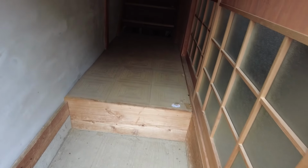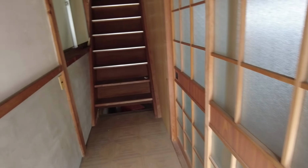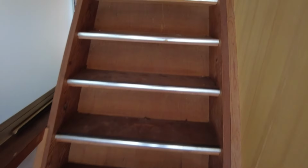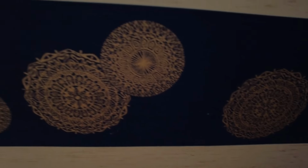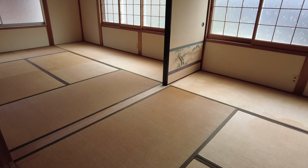So beside the warehouse, this is still the warehouse, but it has a second floor going up. So I'm just wearing shoes because it's not fully clean yet. But on top of this warehouse, they've cleaned everything. When I saw it before, it was a lot messier. They have so many things in this area, but now see, everything is clean.